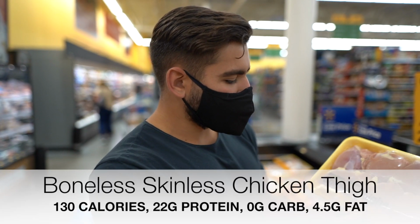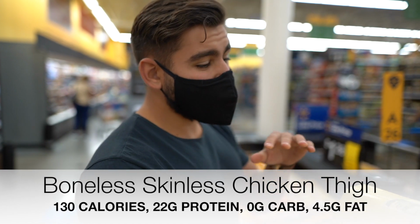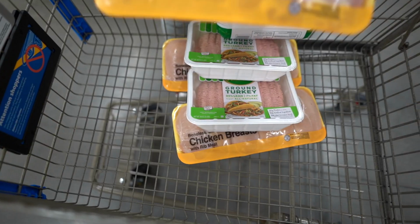Okay, guys, again, moving on to some more fat and variety for my protein sources. I'm going to grab some boneless, skinless chicken thighs. When you're grabbing chicken thighs, make sure they're boneless, skinless, because if they're not, they have an absurd amount of fat. But when they are boneless, skinless, they have 4.5 grams of fat per serving with 22 grams of protein. It's your best bet.